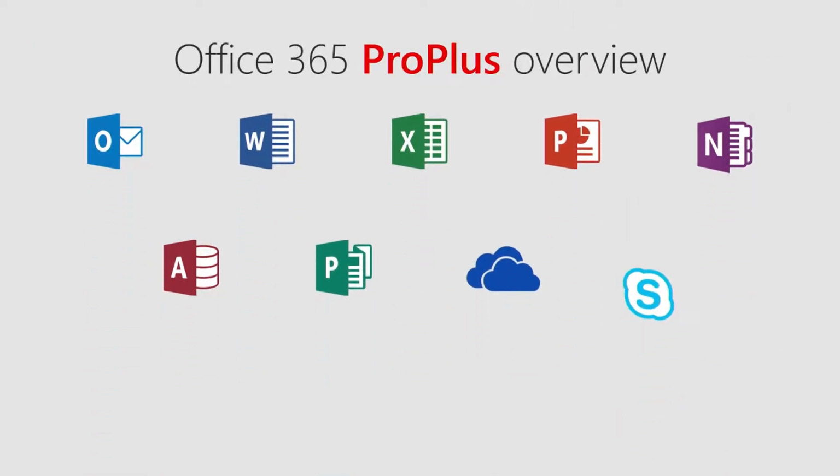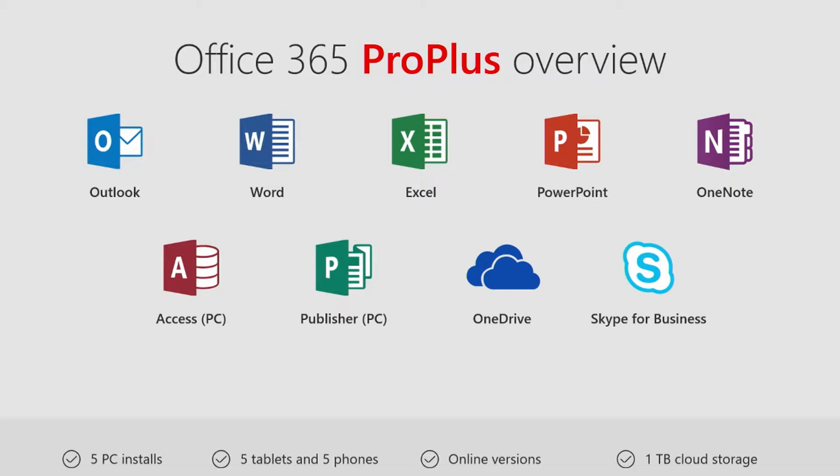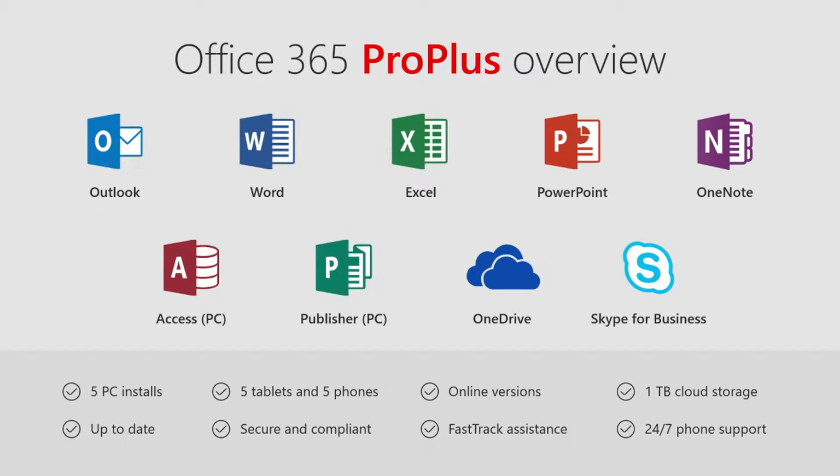So today we're here to talk about Office 365 ProPlus. ProPlus are the apps you already know and love: Word, Excel, PowerPoint. But we focused on a user-focused licensing experience. That means you can install across 5 devices, 5 tablets, and 5 smartphones. You can access all of your files from anywhere with a terabyte of cloud storage.